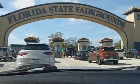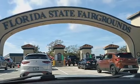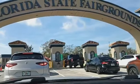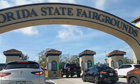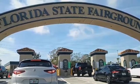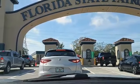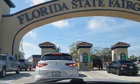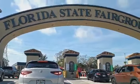Hello everyone, we're here today at the State Fairgrounds for the 2024 RV show, one of the largest ones in the country. And we're waiting to park. We got $10 to park and $15 for a two-day pass. It's a four-day event, I believe. So, yeah, here we go.